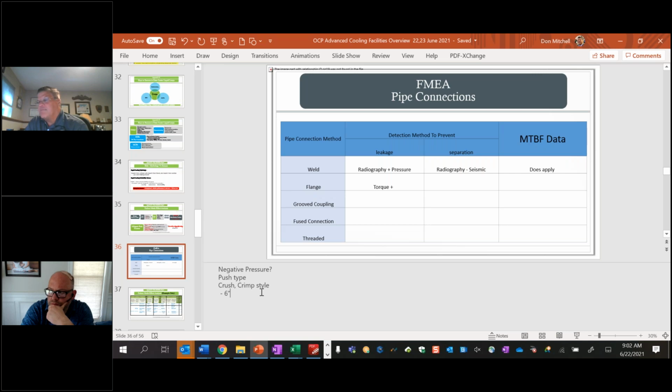But it's one of those things where FMEA applies. If you think there's a potential for a leak, then you put in leak detection, you put trays underneath, or you just don't put it in the high risk area. And so that's kind of where we're driving. I'd like to continue this discussion.